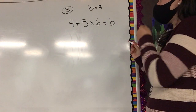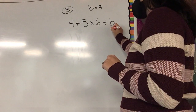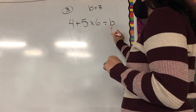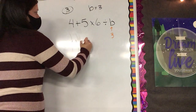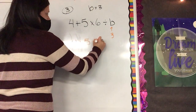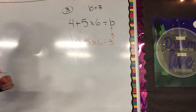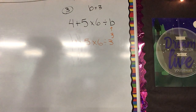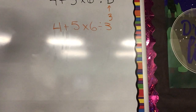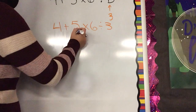B equals 3. Where do I put that 3? I'm replacing the B with it. So I'm going to rewrite: I've got 4 plus 5 times 6 divided by 3. What is my first step here? In my order of operations, please excuse my dear Aunt Sally. 5 times 6.